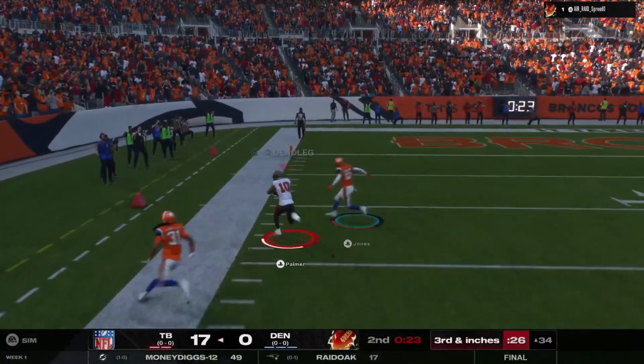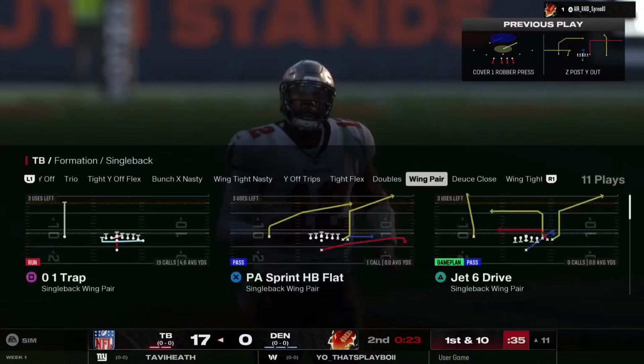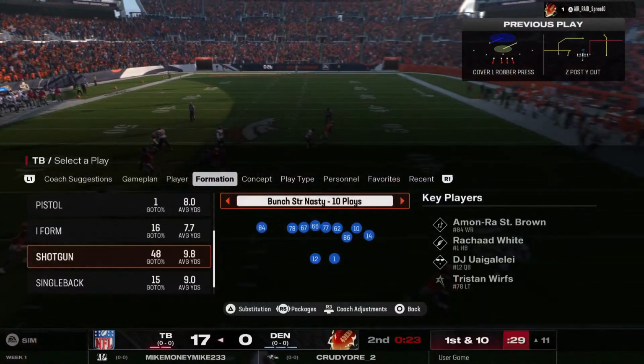Open man is Palmer. It's complete. And he's out of bounds all the way inside the 15-yard line. First catch for him on this new season, and it results in a 1st down.